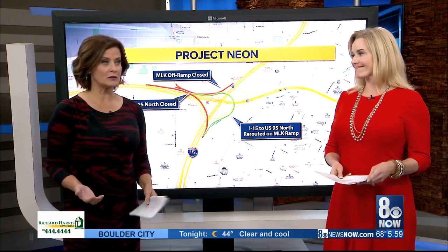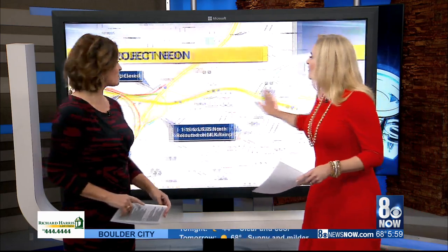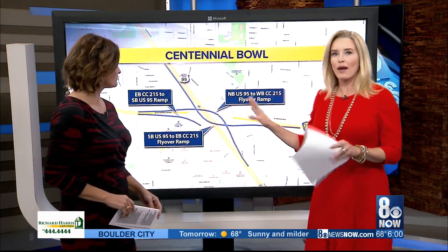We have endured Project Neon, which took over the spaghetti bowl for a couple of years. Drivers have survived various phases of the Centennial Bowl, which broke ground in January. Now, crews are closing certain sections of the 215 in the Northwest to put new freeway flyover ramps in.